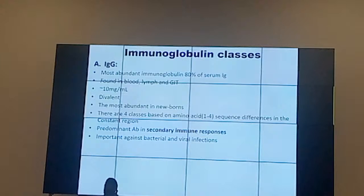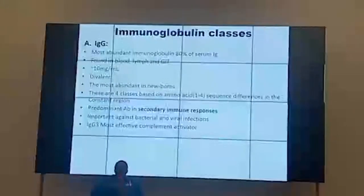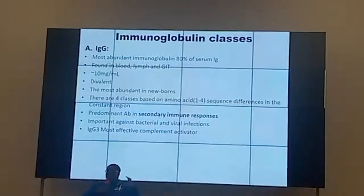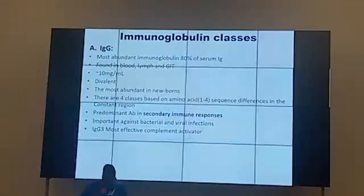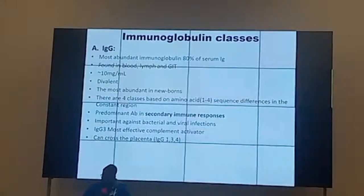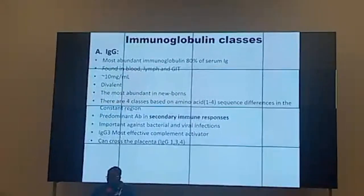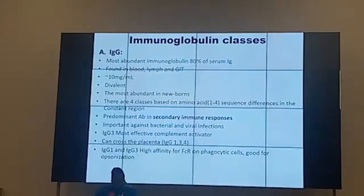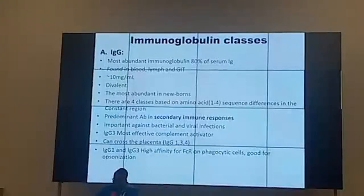Why is the complement acting with antibodies? It activates complement. Complement is also very important under the innate, isn't it? Remember I talked about the fact that the innate and adaptive sometimes work together to fight infection. It can cross the placenta. The subtypes 1, 3, and 4 are the ones able to cross, meaning that IgG2 cannot cross the placenta. And then IgG1 and IgG3 have a high affinity for the FcR.